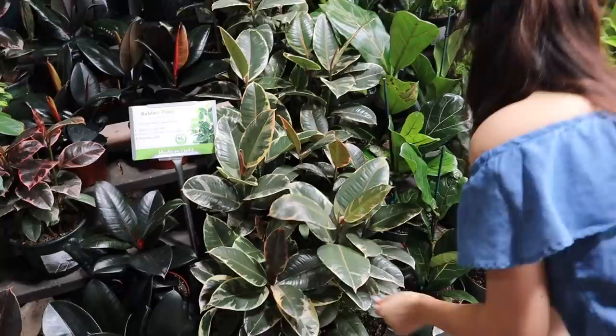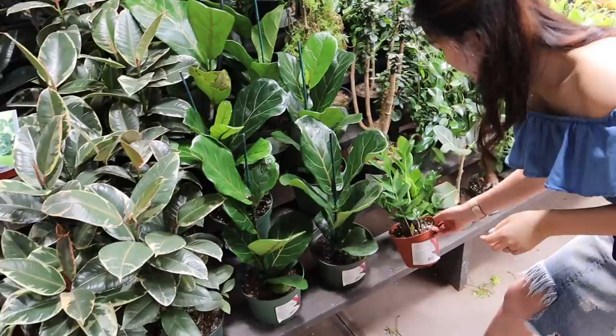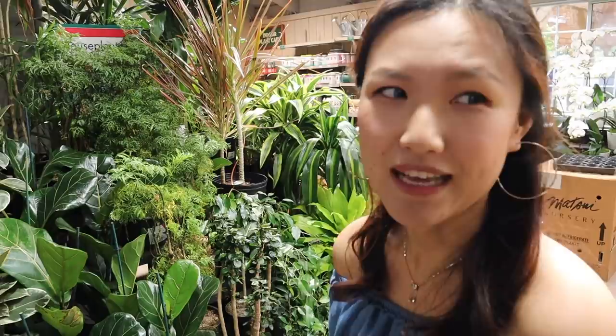And here we have some baby ficus lyrata for $32.99. And some CZ for $16.99. Yeah, again, I wouldn't say this place has the best price, but I think this place has amazing variety.